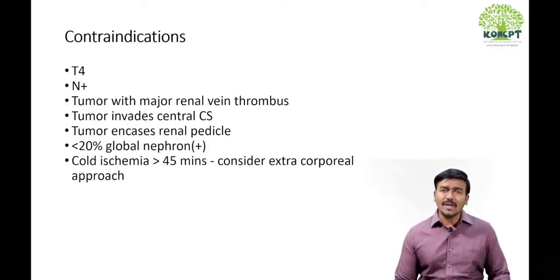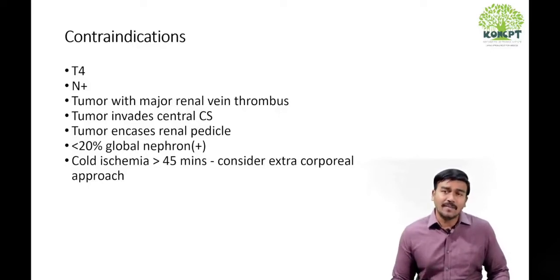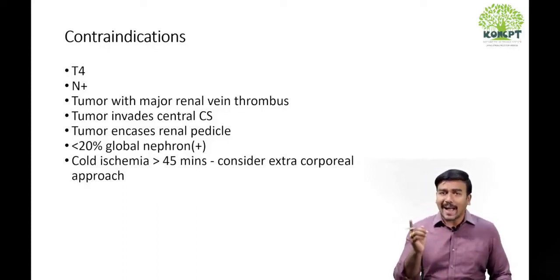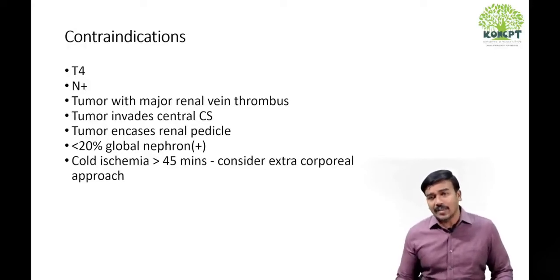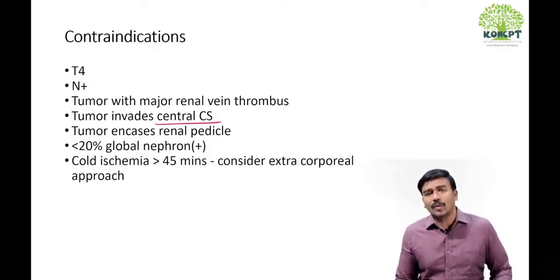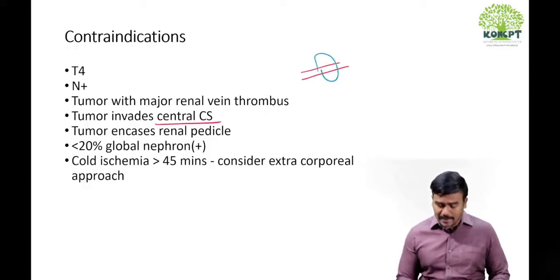What are the contraindications then? Nephron sparing surgery is contraindicated when there is an enlarged node. As I told you, a node of 2 centimeter or more has a chance of harboring malignancy, almost always, when the nodes are enlarged. When there is IVC thrombus, yes, it is contraindicated. When the tumor is invading an adjacent organ, T4 lesions, it is contraindicated. And the hilar tumors, the central tumors abutting or invading the collecting system. But if the central collecting system is invaded, take this point, my dear friends, you can't do a nephron sparing surgery. It is contraindicated. And if the tumor encases the renal pedicle, obviously it will be very difficult to do nephron sparing surgery, and it is contraindicated.